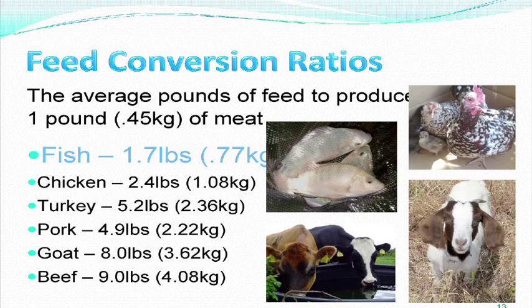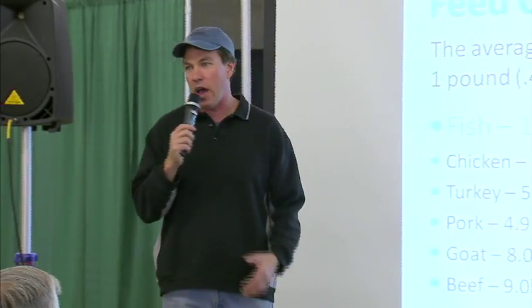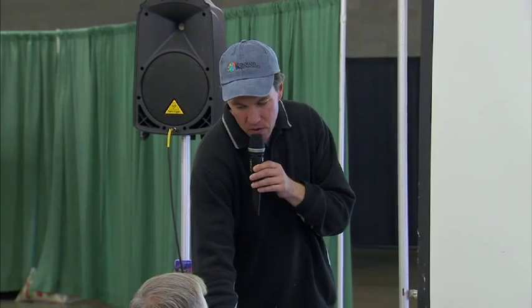This is just an interesting graphic. In terms of feed conversion, fish is the most efficient converter of feed in terms of the amount of food that it takes to grow a pound of flesh or biomass on the animal. It takes, on average, 1.7 pounds of feed to grow a pound of fish. Okay, versus some other animals that have much higher feed conversion ratios, like goats or beef, that's 9 pounds of feed on average to grow a pound of flesh. So just an interesting graphic in terms of fish's ability to be efficient and process feed.